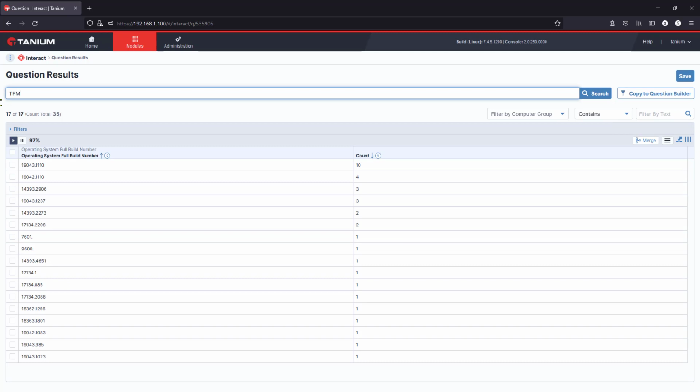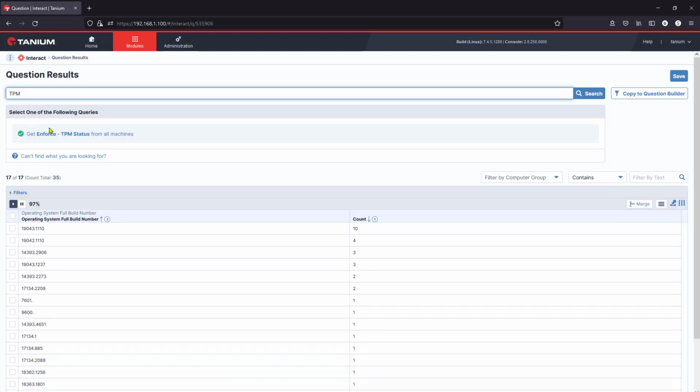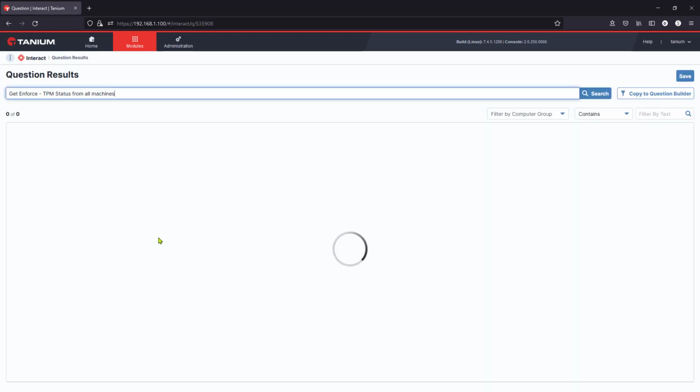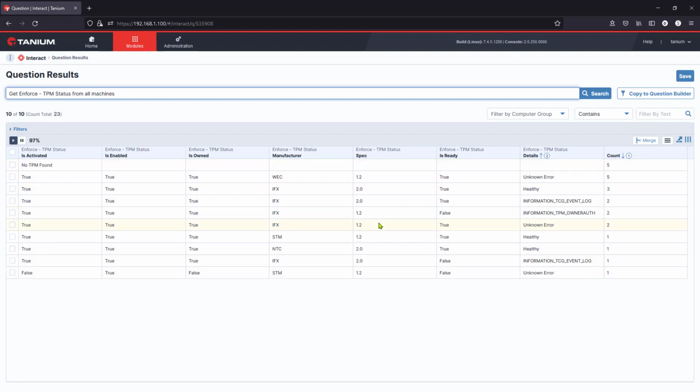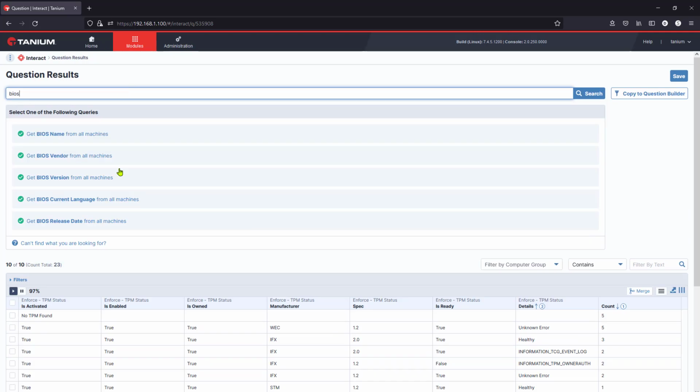We did talk about some TPM information, as we had discussed before. So Tanium already has some of this information in here. Are the machines on TPM? Is it turned on? What type of TPM status do we have, even the version of it, as we start seeing my machines responding? So we're getting a lot of this information right out of the box.